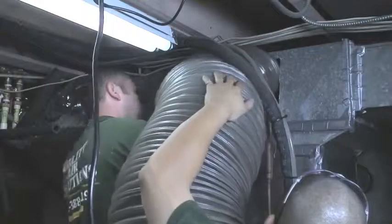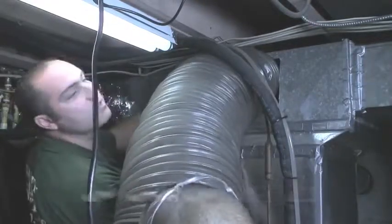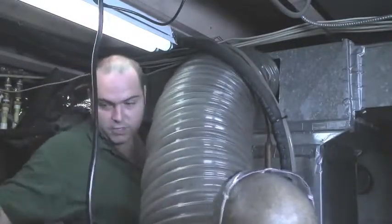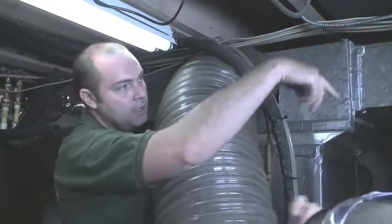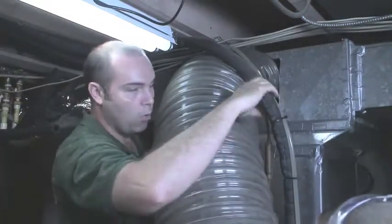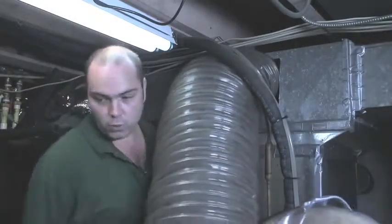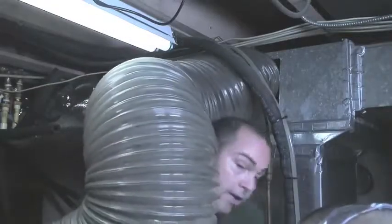I'm just hooking up the suction. This is half of the system. We turn these air ducts into a big vacuum cleaner. And that's what this vacuum does. The central vacuum provides suction for the system. And then we're going to use air tools to agitate and get everything airborne that we can to suck into this vacuum. So it's a combination of tools. It's the suction with the agitators. And we'll show you that in a minute.